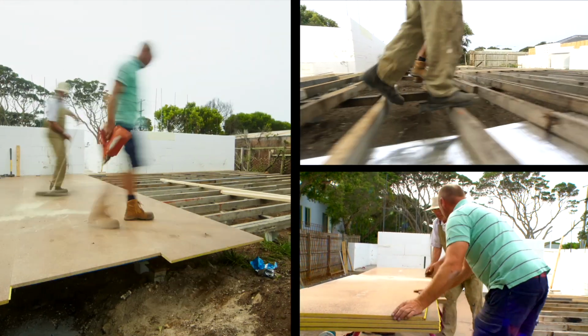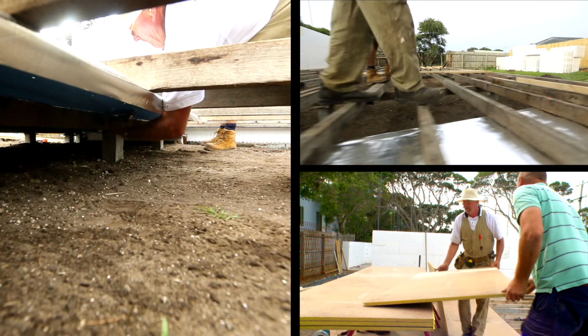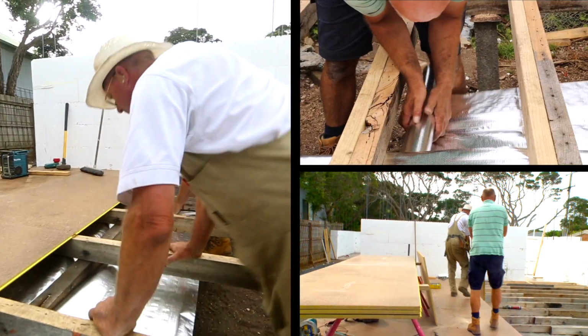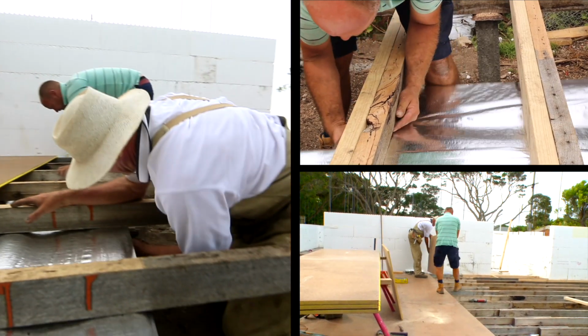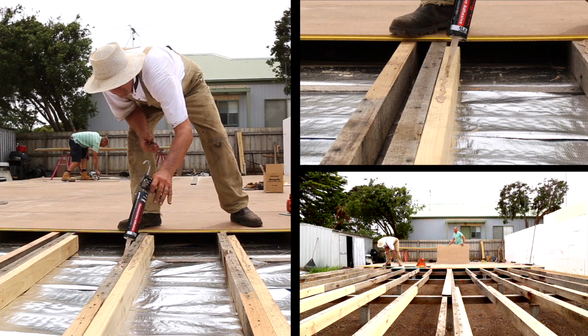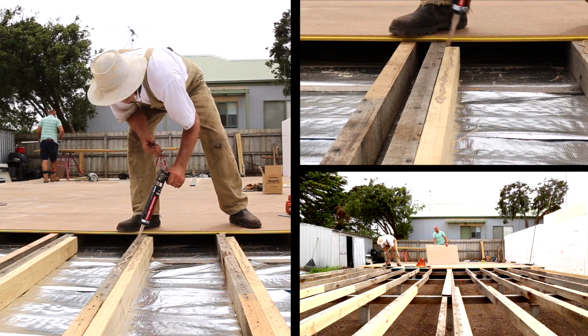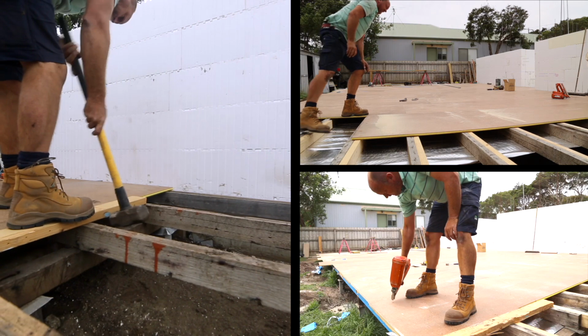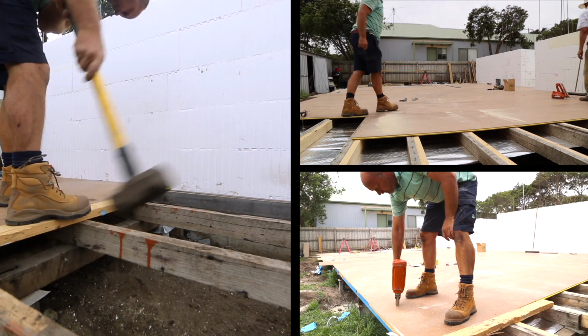At the same time as these polystyrene walls continue to climb, the old shack starts its reincarnation too. After the insulation foil is stapled into place, dabs of ultra-strength adhesive are slathered on, before the water-resistant particle board is finally laid and nailed into place.